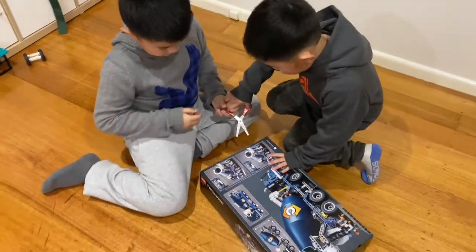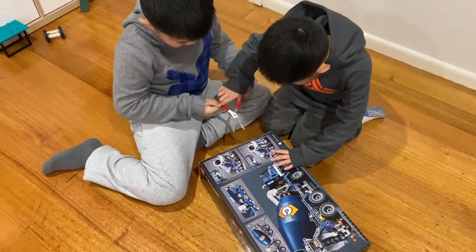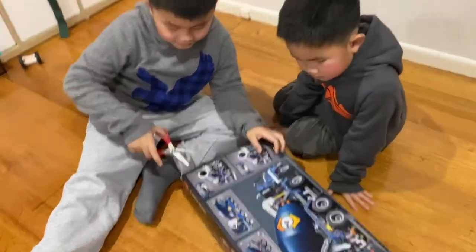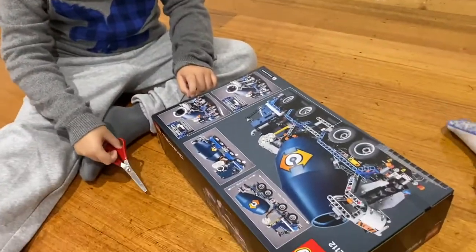Today Tyson's going to open another present from 2 weeks ago. What's the present today, Ty? Concrete truck. Technic Concrete Truck. What's a Technic Concrete Truck? Is it Lego? Yes. May I see?